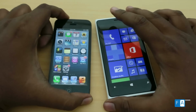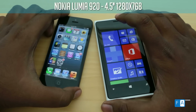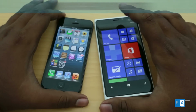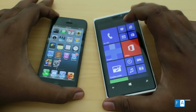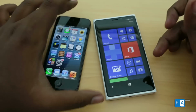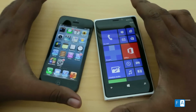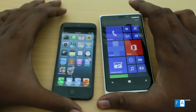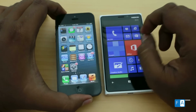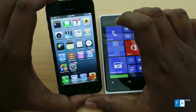And the Lumia 920 on the other hand has a 4.5 inch screen with a 1280 by 768 display. So this is a 16 by 9 aspect ratio, while this is a 15 by 9 aspect ratio, so it's a bit wide and has a PPI slightly above the Retina display, at 332 PPI. The Retina display is still class leading with excellent color accuracy and viewing angles, as you can see right here.